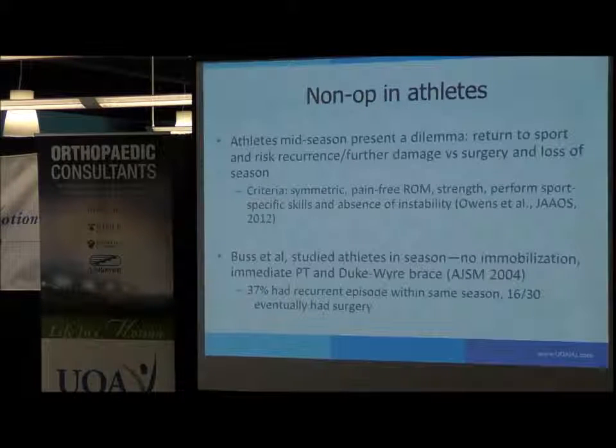I saw a fellow who dislocated his shoulder in a football game, and figured he would be out. I examined him after the game, and he had absolutely full motion and absolutely full strength. What's the sense of holding him out the next day? I mean, he's already ready to go. So you have to examine the patients, and that's really how you're going to make your decision.